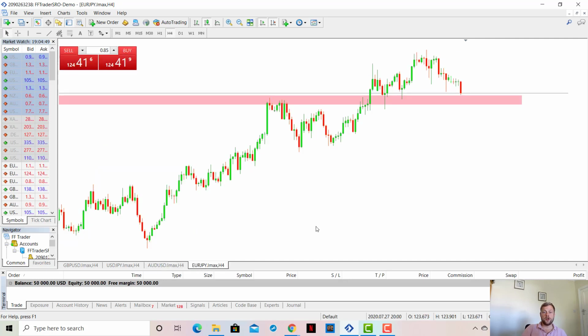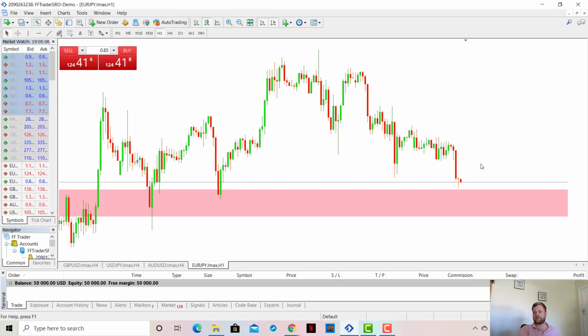And Euro yen. Okay, so one of them has decided to behave itself and get to where we wanted it to potentially today. We're right on that area of former resistance, now support. If I take that down to the 1 hourly, we can already see a really nice bearish candle here. Bit of wick rejection coming up, and now this candle playing out here.